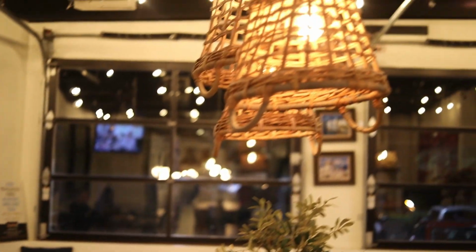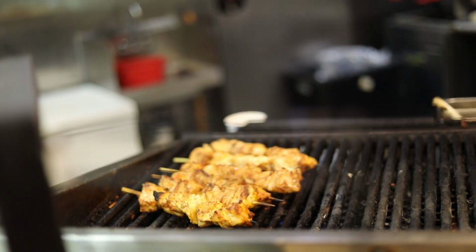You walk in and the decor is quite cool. It's like a Greek themed setup. Quite laid back, which is perfect for me. Grab a menu, head to the counter, and you place your order there. They have spits with various types of meat as well as a grill.